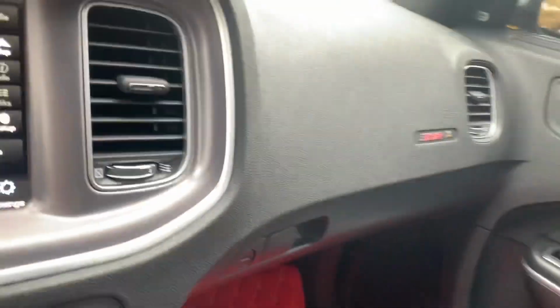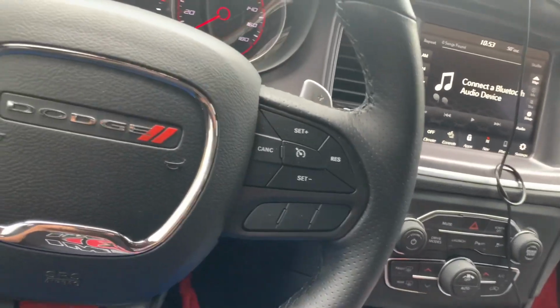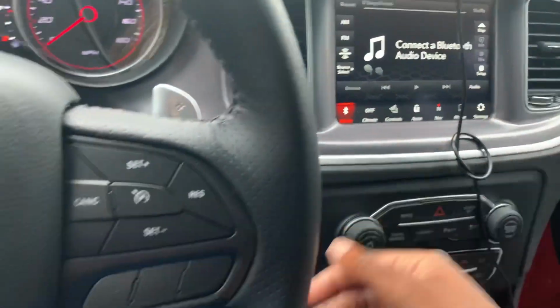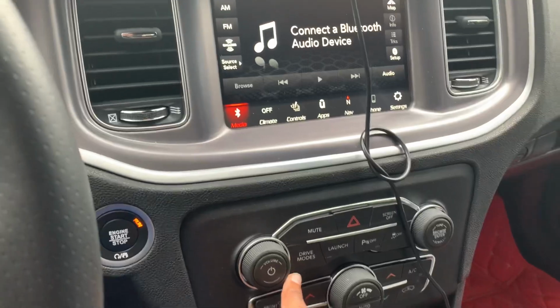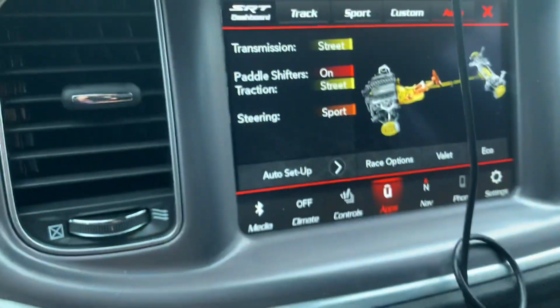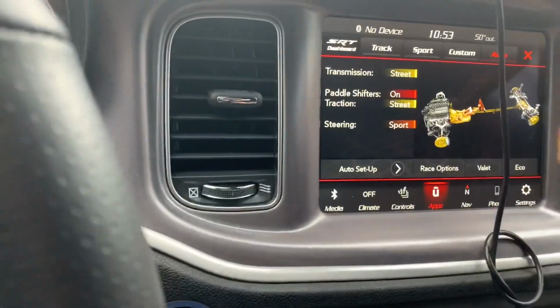I pretty much showed y'all everything. You just got cloth seats, no sunroof. It's just a base Scat Pack, you know what I'm saying? I got heated seats and stuff like that. I got the Uconnect, the other stuff. I got the drive modes, track mode, I got all the modes on here. I don't need a tazer because it's a 2020.